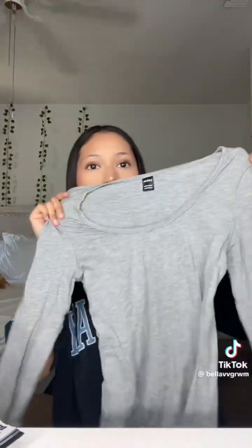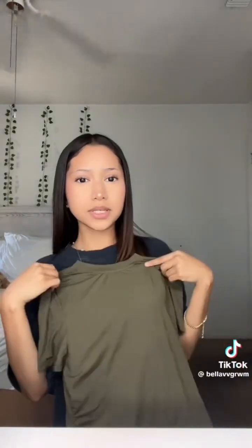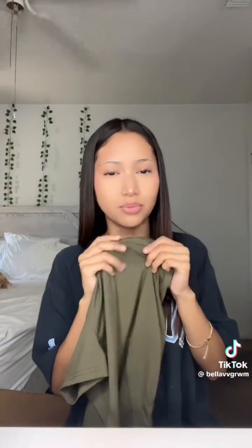I don't know. We got a hot pink long sleeve. I don't know when I'm gonna wear that though. Most of these are just basics, but then I got this gray long sleeve. Then I got this green top. I love this color, but it feels like swimwear. Then I got this maroon long sleeve.